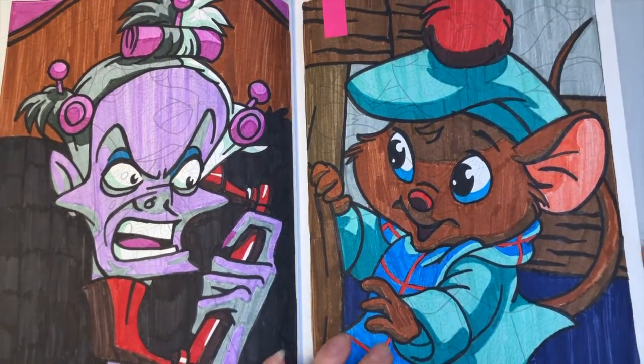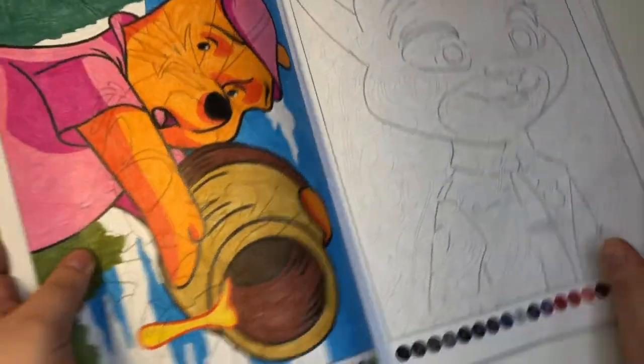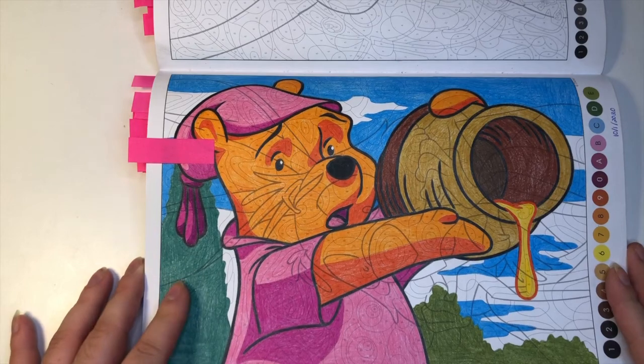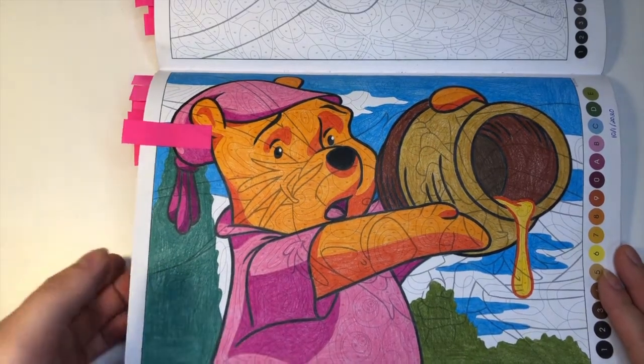This cute little mouse here. Almost done. Then we have a horizontal picture of Mickey. This was also done in pencils back in the day. This is from, let's see, October 2020, so over a year.